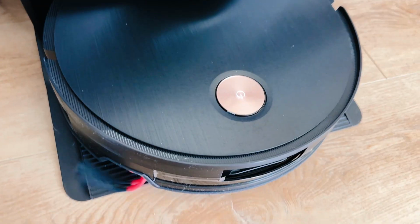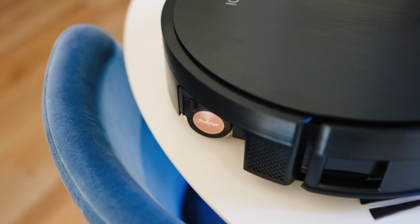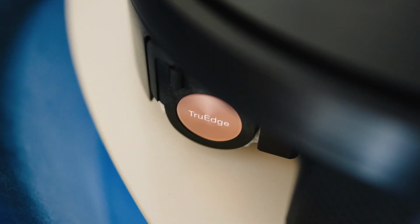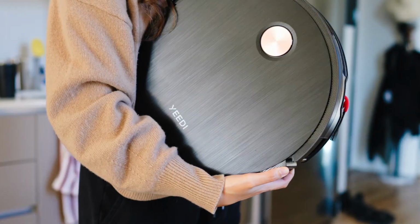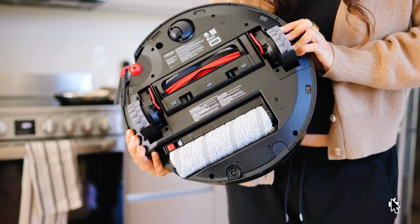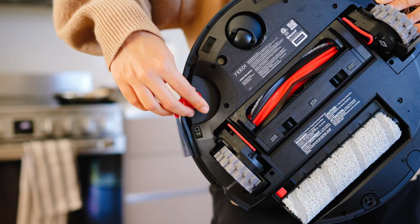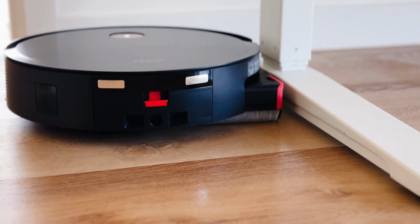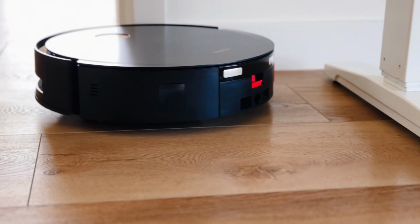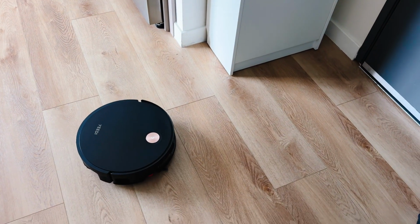The mopping system got a complete redesign with the OZMO roller too, and here is why it's better. First off, it has a high density nylon strip that creates a scoring effect, so it's not just wiping, it's actively scrubbing at stubborn stains with downward pressure. Second, the roller extends 15 millimeters beyond the robot's body, and that means it reaches edges, corners, and baseboards way better than standard robot mops.